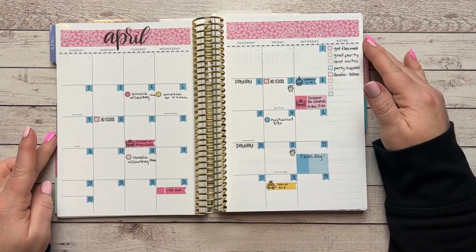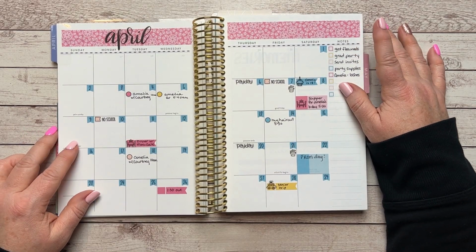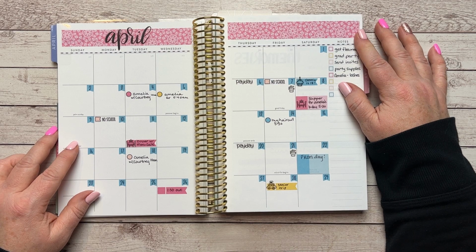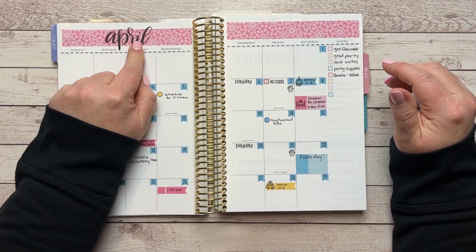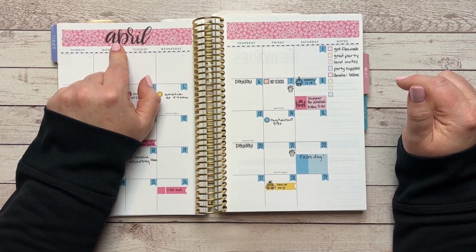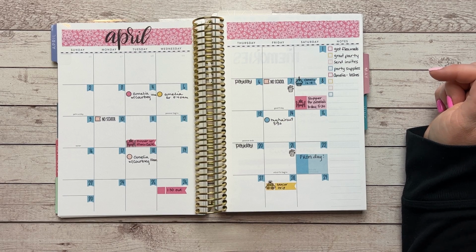So here's the monthly for this one. This was a kit, A5, from, was it Planner Kate, I think? Yes, I think so. Then I just used one of Amanda's monthly stickers from Mandy Lynn Plans there, the clear. And yeah, I love how that turned out too.